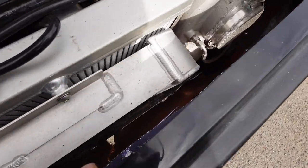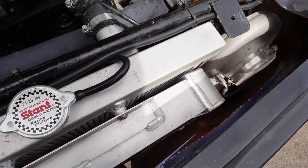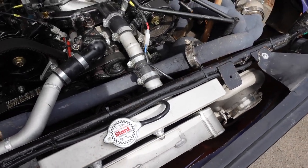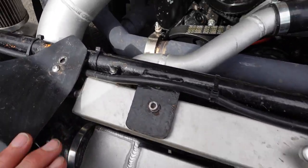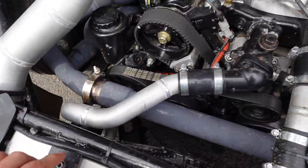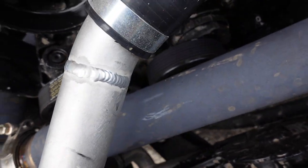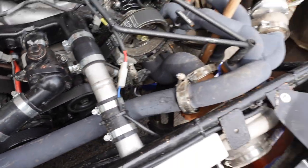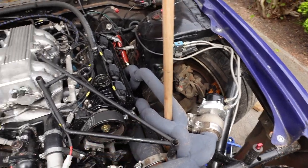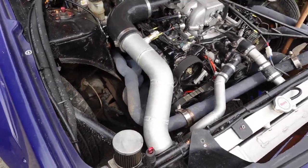Don't know if I've shown you guys this though, just about the quality that's gone into this car. Custom intercooler, a custom rad as well, and then all the piping and stuff to our intake. Got the hoses, some nice aluminium welding there, and then all the headers as well, they're all custom. And looking nice.